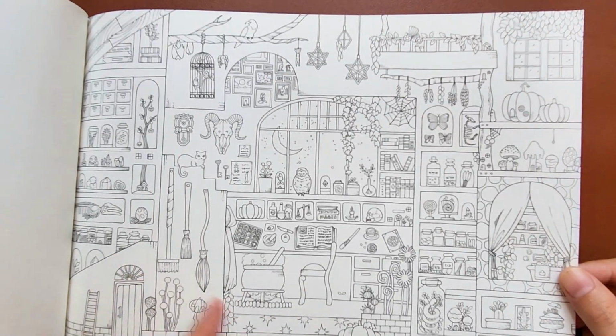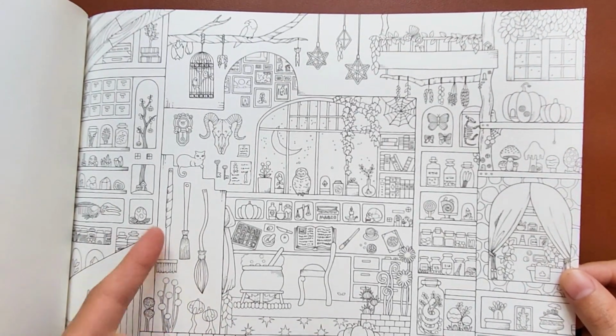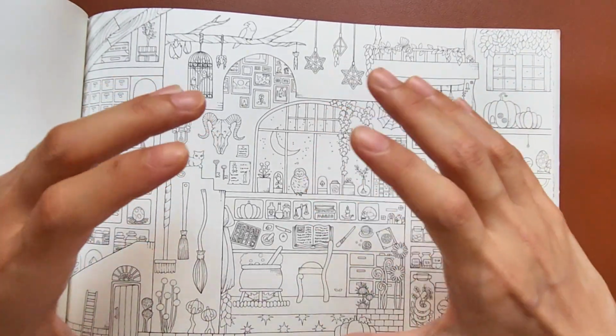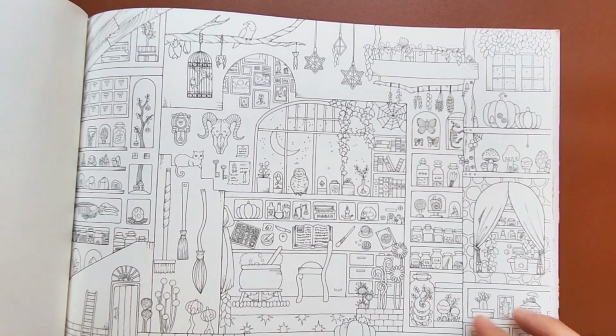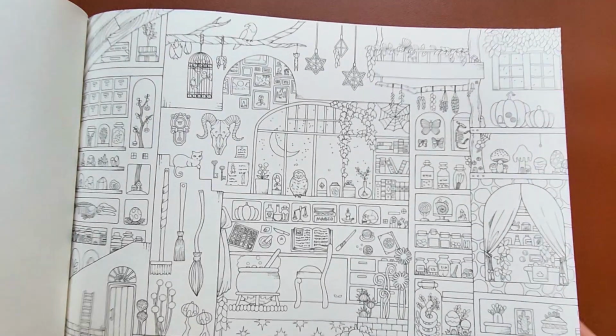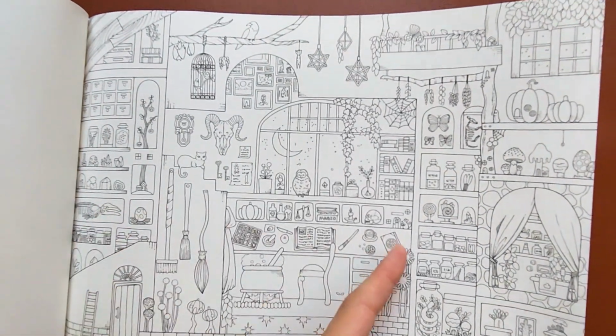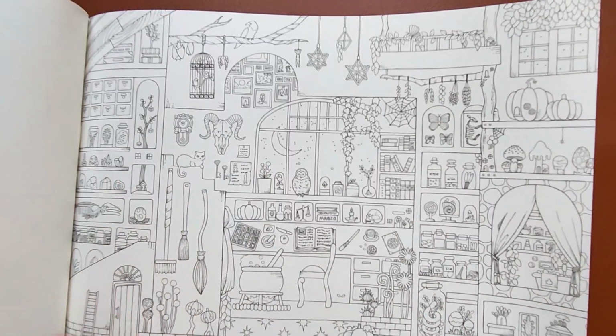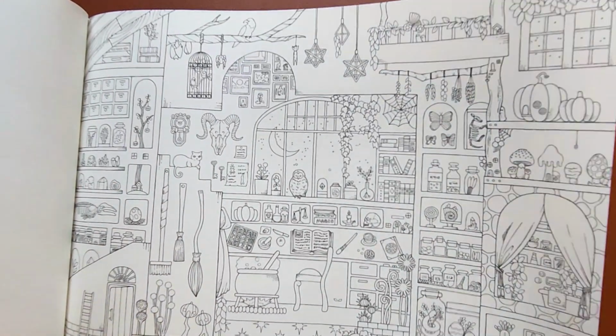And for me, this reminds me of a page in Rooms of Wonder by Johanna Basford with that giant magic ball in the middle. I think the size of the details is almost the same as in Rooms of Wonder, but that one is much, much more overwhelming than this.